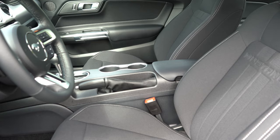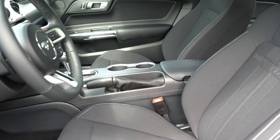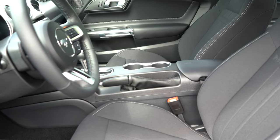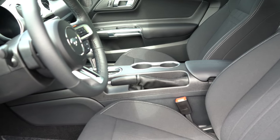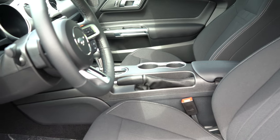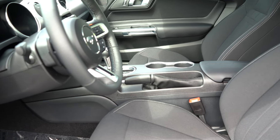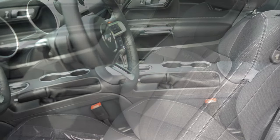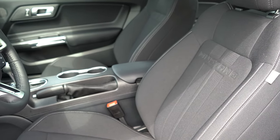Recaro bucket seats are available for $1,595. The trade-off with that is that it eliminates the heated and ventilated seats, but on the plus side, it gives you enhanced bolstering. So if you are one to take the corners a little bit faster, Recaro bucket seats are definitely where it's at for that. But I will say, overall, with these cloth seats that we have today and that I have in my own Mustang GT, they are plenty comfortable, so absolutely no issues with the seating for me.